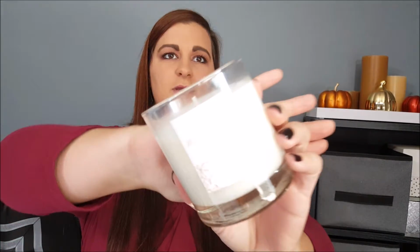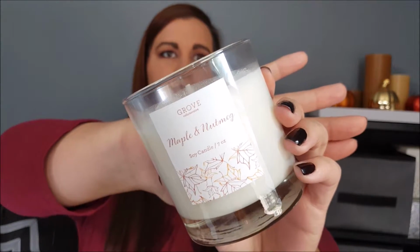So it doesn't really smell like maple syrup to me. It smells like breakfast. I feel like it kind of smells like a cinnamon roll almost, but it doesn't say it has cinnamon in it. It must be the nutmeg that is smelling like that, but it smells really good. I think I'll put this in my kitchen, maybe on the table in the kitchen or on the stove or just on the counter. But this, I think, will be perfect for fall, like on a Saturday or Sunday morning when we hopefully get to sleep in.